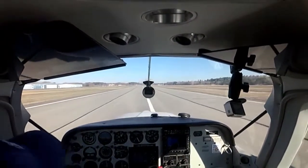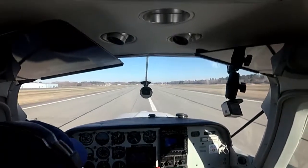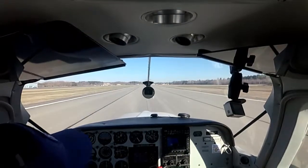Just a little chirp of the stall horn, rolled that one right on. Nice, okay, pump off. Lights, nav off, get out of the way, birds.